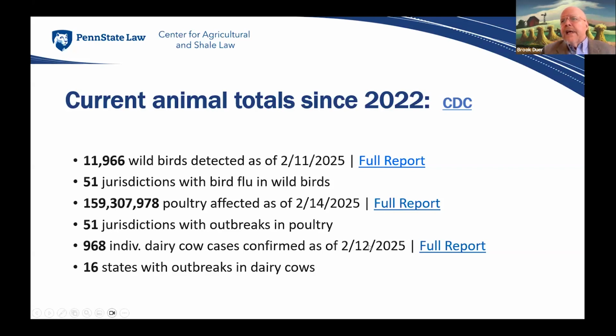As of the 12th of February, there are 968 individual dairy cow confirmations. Sometimes when you read this, it gets confusing because it'll say a number and call those herds. No, that's individual cows. Many of these cows could have been within the same herd, so there's not 900 herds, there's 900 and some change cows. Individual states with outbreaks in dairy cows: 16.